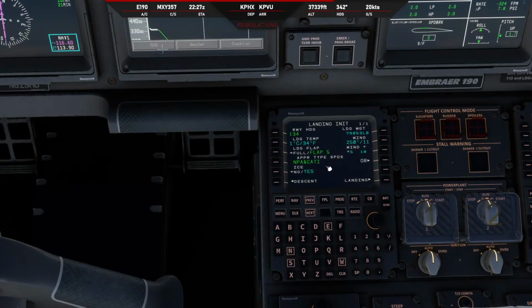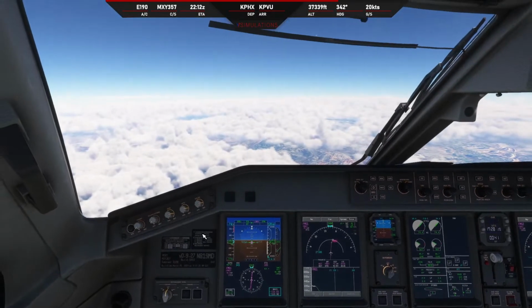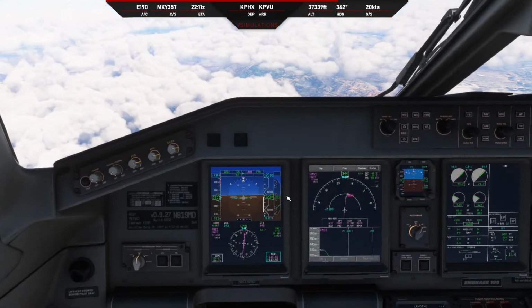Approach speed types. NPA, Cat 1, or... yeah, Cat 1, flap. We'll go full on this one. We're going to go landing flap full. Anti-ice on, yes. Landing. There's our speeds. Now it's gusting. So VAP is 132. So we're going to take 5 plus A. What do you call A? So we'll call it 140. But it's got to be less than VAC, right? So let's make it 139 for the gust. Does it have to be less than VAC? I don't remember. All right, anyway, we set up VAP 139. Normally it's like half the steady state, all of the gust.